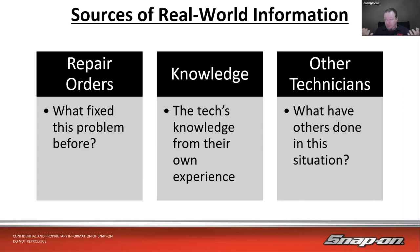And then we get our information from other technicians as well. Maybe the buddy in the next bay over: hey, have you seen this problem before? What happened? What was it? What have others done? Or maybe you have to call your buddy down the street at a different shop. Hey, you work on Fords all the time. Have you seen this problem on this Ford Focus, or whatever it happens to be, right? So what have other people done?